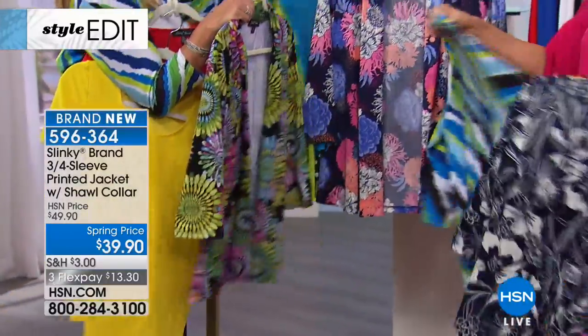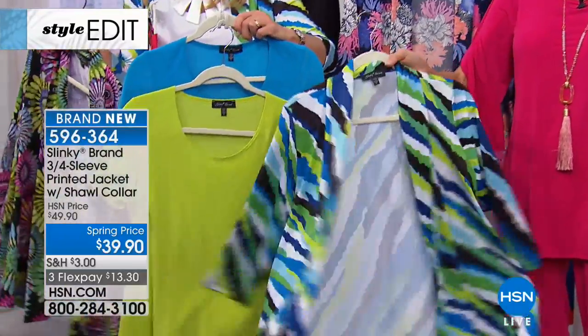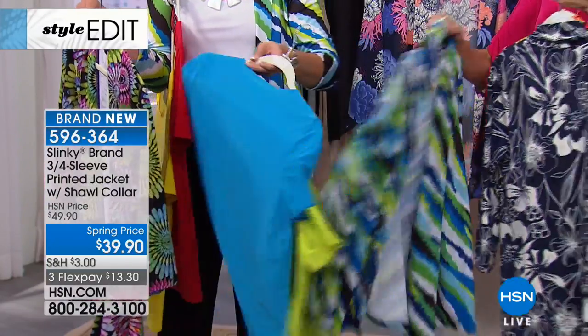Right. And then look at your lime, or you could go with the royal. Oh my gosh, that'd be gorgeous. Wonderful. So now you see how we're building your wardrobe. Everything mixes and matches back.